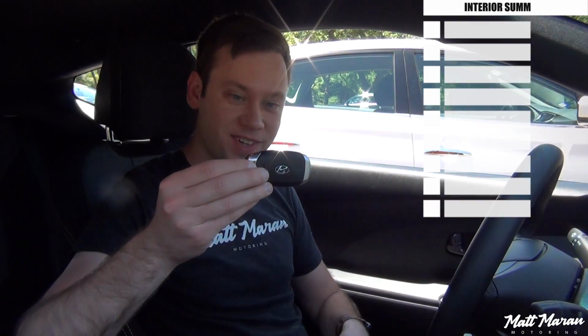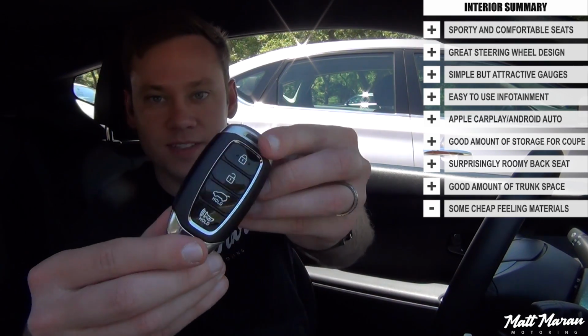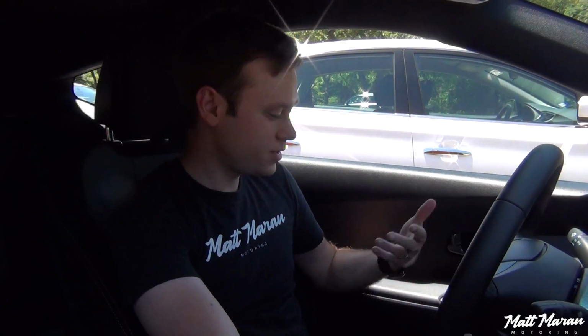All right, so start up and go for a drive. The Veloster Turbo here has this really nice Hyundai key. It actually has metal on the ends of it here, and some nice glossy black buttons on the back. And yeah, it has a really nice weight to it, a really high quality key. So anyway, it's of course keyless entry and push button start here on the Turbo and up models. So you just leave the key in your pocket, hit the engine start button, and it starts right up.